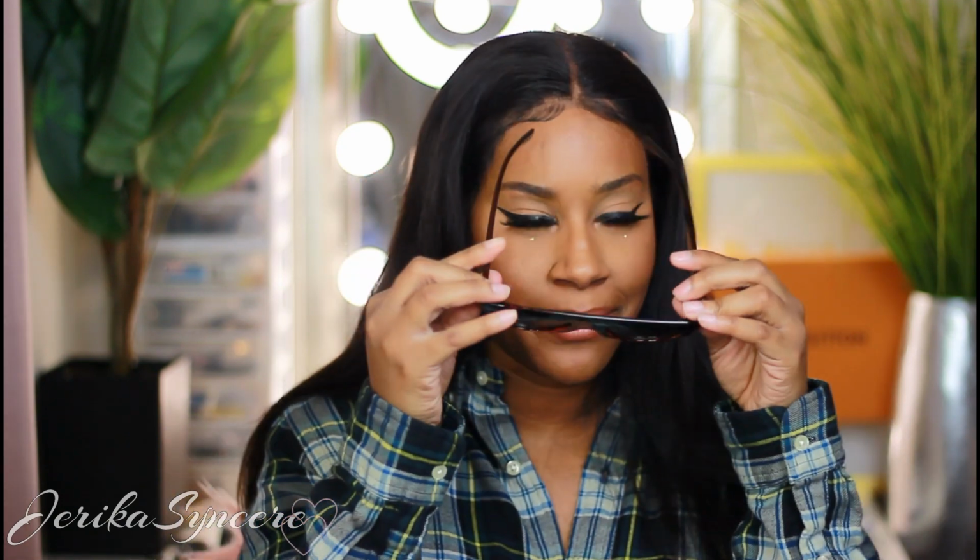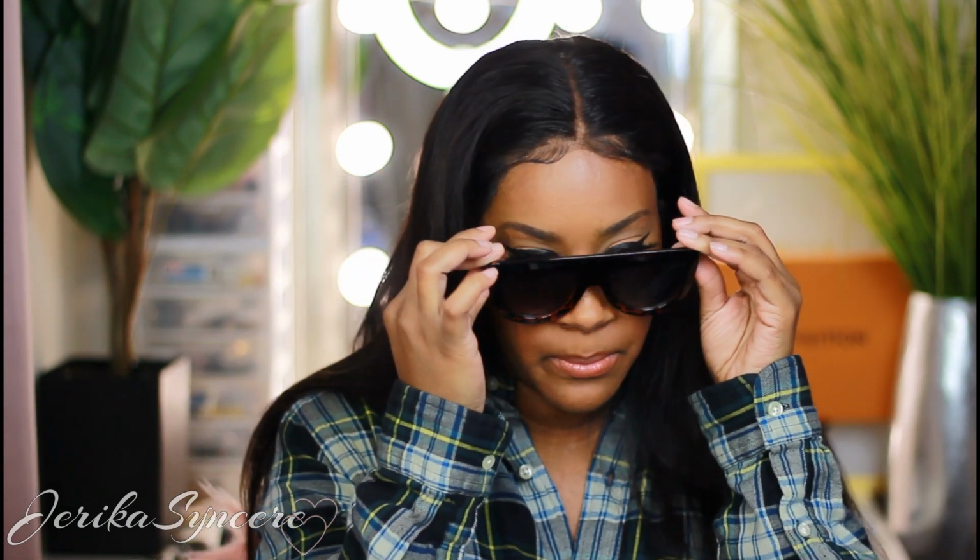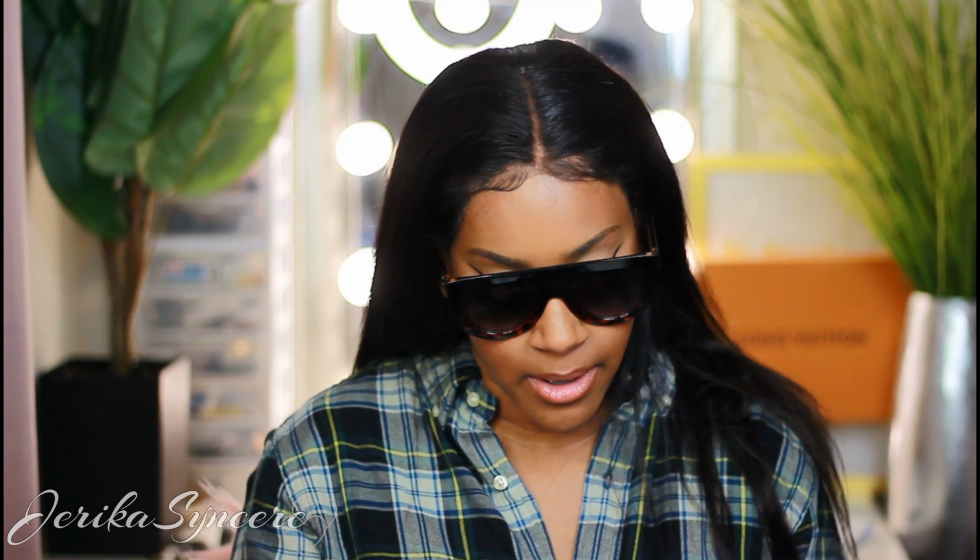I'm just gonna put them on and show you guys why I like them so much. Oh, they are so cute. I love them. They are dark. These are the darker ones. And then they have these other ones here that are a light brown color, which after I got them, I decided that I didn't really like them. But this is what they look like.